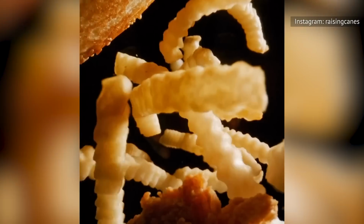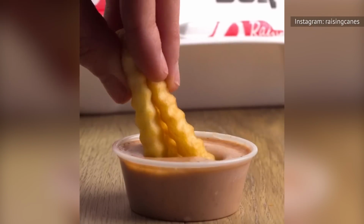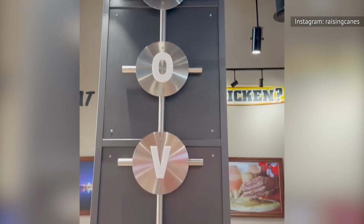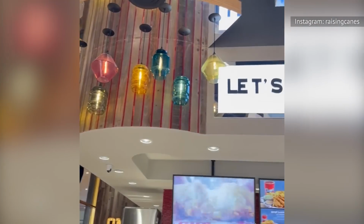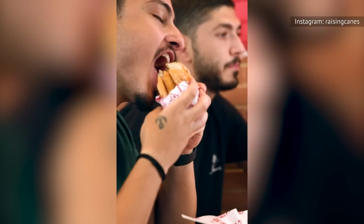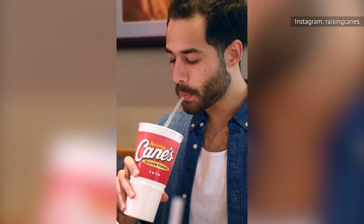And while they're not quite as candid about how that chicken is sourced, it's a conscientious process. Before opening the first Raising Cane's restaurant in the Middle East, the CEO himself traveled to the region multiple times to ensure all its ingredients and food preparation techniques were guaranteed to meet halal standards.